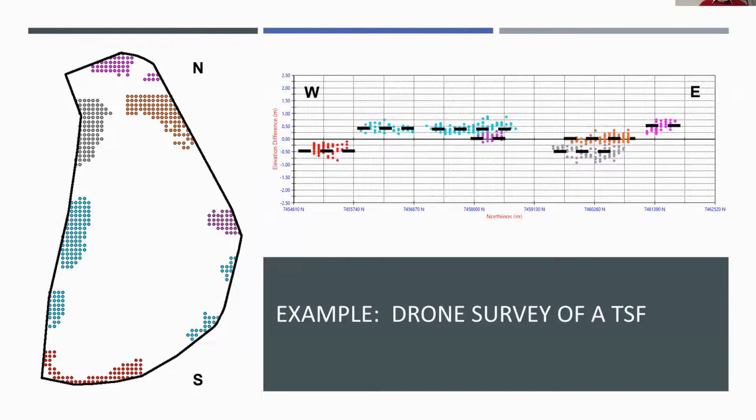Okay, another example here. This one, very common. On the left here, you see in plan view some survey data of a tailing storage facility they picked up with a drone. And you can see different flights, smaller data sets, producing variable quality in terms of the results. Some areas are offset too low in terms of the data. Some areas are offset a little too high, 50 centimeters high, 50 centimeters low. Some are dead on.